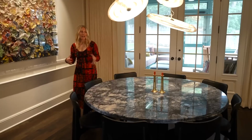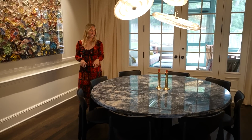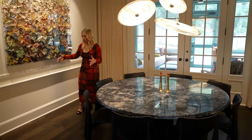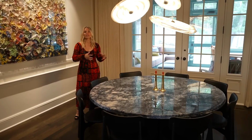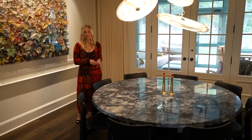You have an egalitarian setup; there isn't this head of the table situation. Everyone's kind of on equal footing, which is really lovely. But you do have to be really careful about your circulation space around the table. When you don't have a full table, does it feel oversized? Does it feel undersized? Getting the sizing of it is really important.